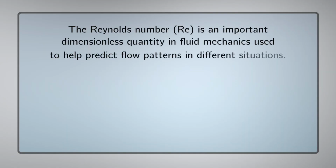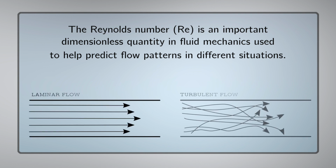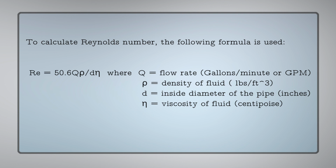So to achieve turbulent flow, let's use some math and let's make you experts in fluid mechanics. The characteristics of the flushing fluid must achieve a minimum Reynolds number of 4,000. The Reynolds number, abbreviated Re, is an important dimensionless quantity in fluid mechanics used to help predict flow patterns in different situations. To calculate Reynolds number, the following formula is used.